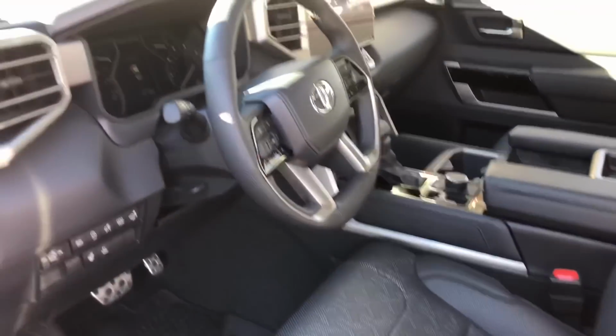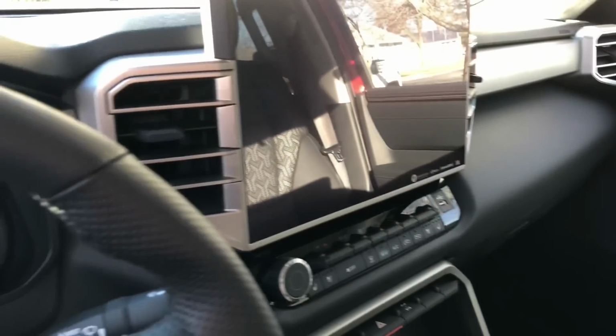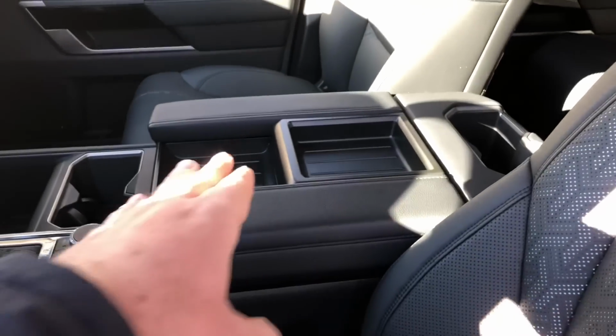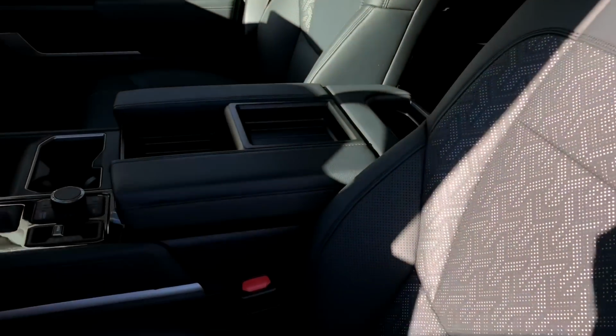All right, let's get in this thing and we'll start her up and set everything up. This is very techy. This is like going from a World War II plane to an F-22 Raptor. So this should be an experience. I like the center console a lot with the trays on the top. Center console looks gigantic. But let's give it a whirl.